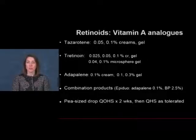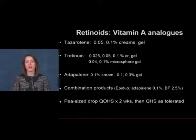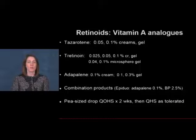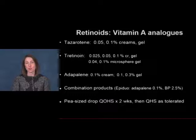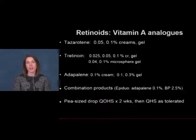If patients are unable to tolerate that increase to nightly, then I'll have them stay with every other night, or potentially even dilute the medication with a moisturizer, or I'll downgrade them again. There are combination products that theoretically would increase your adherence because they allow patients to just apply a topical medication once a day. Unfortunately, the combination products that exist for retinoids usually involve a benzoyl peroxide, and so I'm always concerned that we're taking two potentially irritating things and combining their irritant potential, and so I tend to stay away from the combination products, but they are out there.